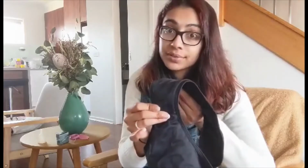And then finally the last layer is the leak-proof, waterproof layer that will prevent the blood from going onto your clothes. Depending on your flow, you may want to change your period underwear more often, but I can usually go about 8 hours, sometimes even a full day of wearing it on the lighter days.